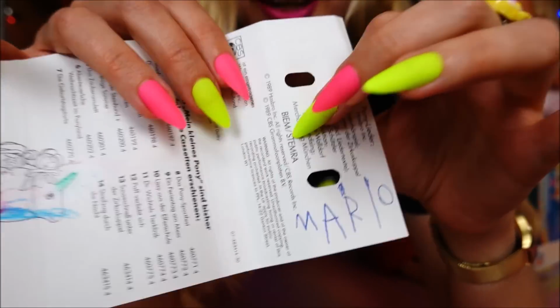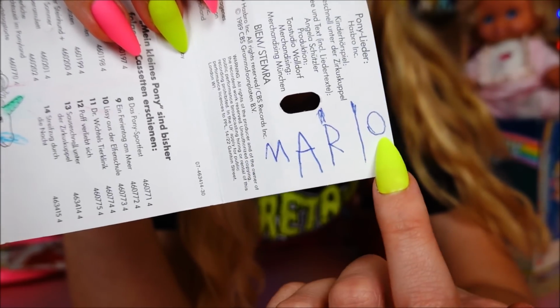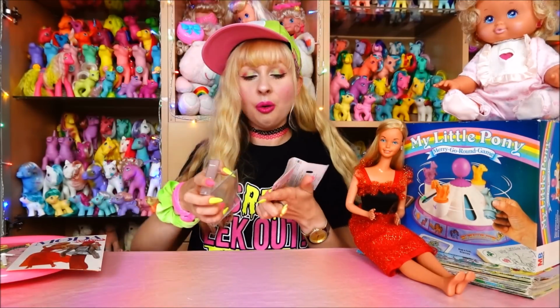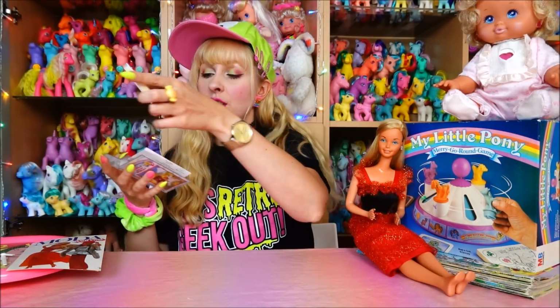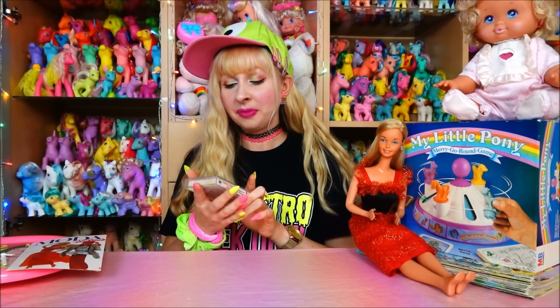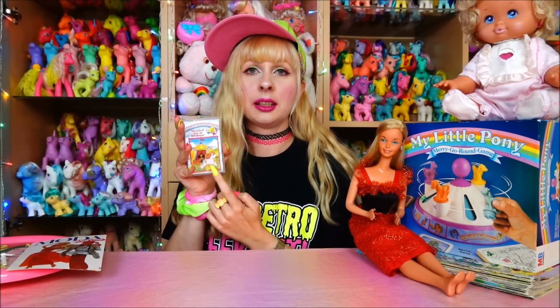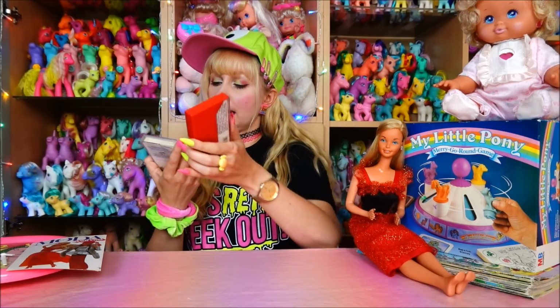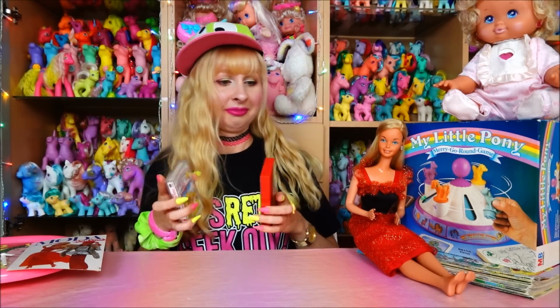But no, what I really find interesting is the child whom this belonged to wrote the name here. Can you read it? It says Mario. So the original owner of this My Little Pony cassette tape was a little boy. There you go. It's not just for girls, especially because Sause schnell, so Sundance in the German audio cassettes has a male voice actor, so it's kind of a male character. So My Little Pony is also for everyone, not just for girls.